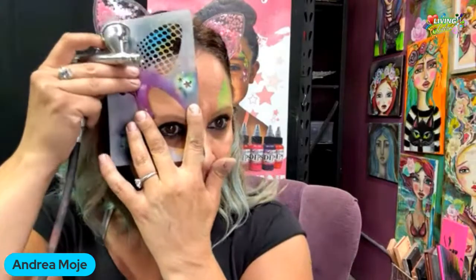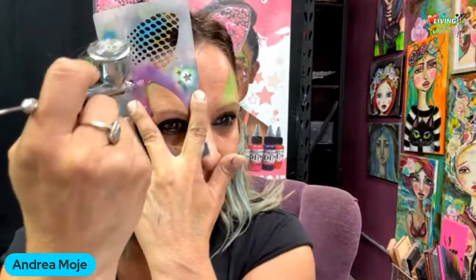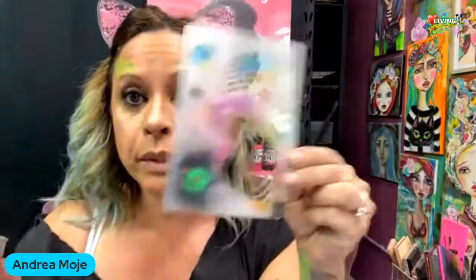And again, this is a butterfly stencil that I have just repurposed to use for a zombie. Well, actually, I use this for a lot of my unicorn designs, just because if you have a pre-made unicorn stencil, sometimes they're too big for the child's face. What I like with this is I have a little bit of control, so I'm able to place it where I want.